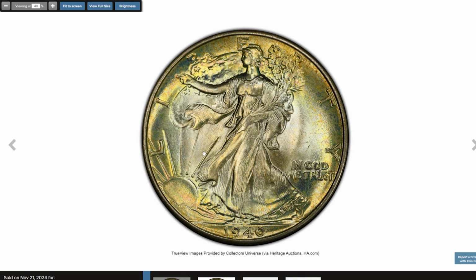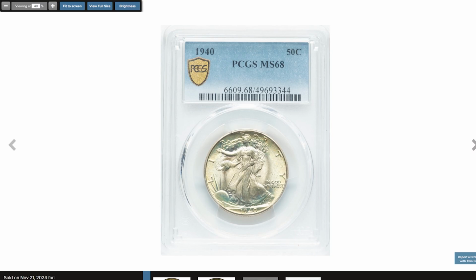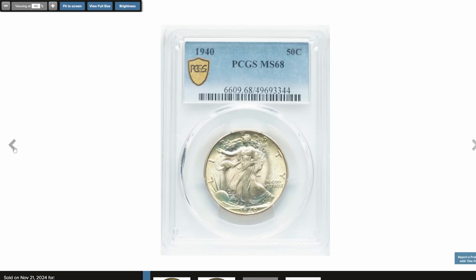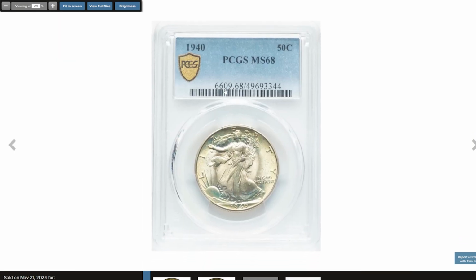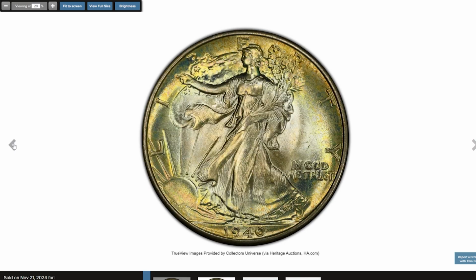Here is a 1940 half dollar with attractive toning, a registry candidate. The 1940 Walking Liberty half dollar in PCGS MS68 is an extraordinary example of one of the most iconic designs in US coinage, created by Adolph A. Weinman. The Walking Liberty half dollar is celebrated for its artistic depiction of Liberty striding confidently towards the dawn, symbolizing progress and freedom. Coins of this caliber represent a pinnacle of numismatic preservation and artistry. At MS68, this coin is virtually flawless, exhibiting exceptional luster, razor-sharp details, and pristine surfaces that are free of any significant marks or abrasions. The strike quality is exceptional, with full detail evident in Liberty's gown and the eagle's feathers.